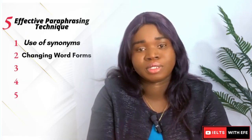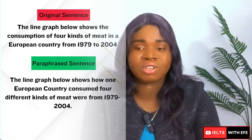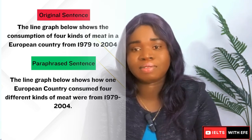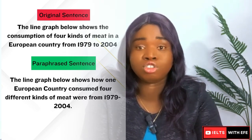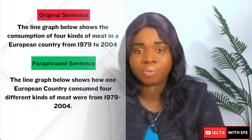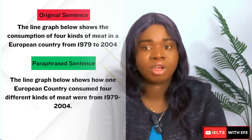The second technique we're talking about today is to change word forms. A common way to do this is to change the nouns to the verbs, the verbs to the nouns, and the adjectives to the nouns. Let's take an example. The line graph shows the consumption of 4 kinds of meat in a European country from 1979 to 2004. We can paraphrase this to become: the line graph below shows how one European country consumed 4 kinds of meat from 1979 to 2004. Here you can see that we have changed the noun consumption to its verb form, consumed.